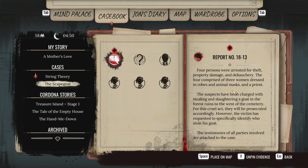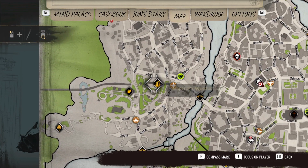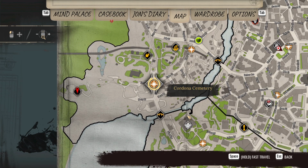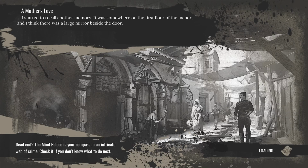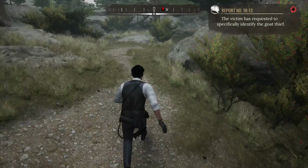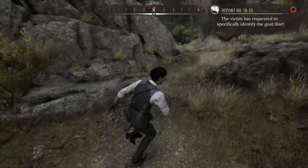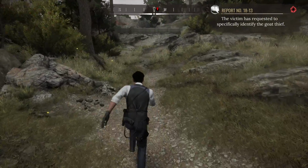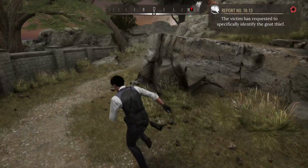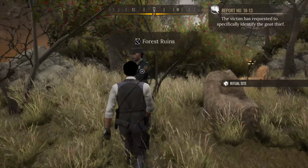So this is like forest ruins to the west of the cemetery. This is the forest ruin, yes. Is this where we went after the elephant? I don't exactly remember, but it might be, it might not be. You haven't had your lunch yet. This one's bad.